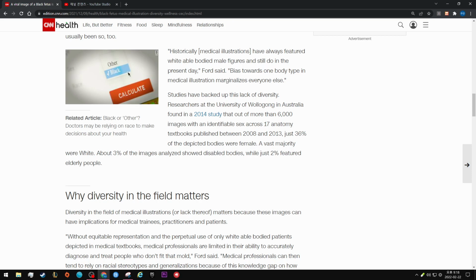Researchers at the University of Wollongong in Australia found in a 2014 study that out of more than 6,000 images with identifiable sex in 17 anatomy textbooks published between 2008 and 2013, just 36% of the depicted bodies were female. A vast majority were white. About 3% of the images analyzed showed disabled bodies, while just 2% featured elderly people.